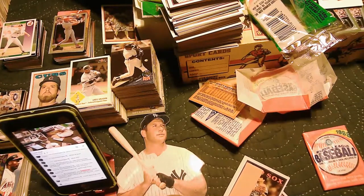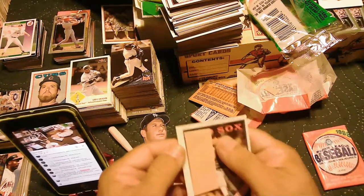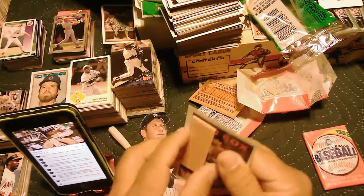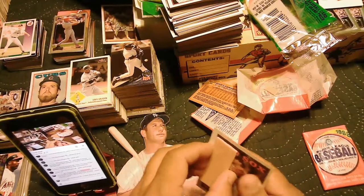Hey, I got the gum off of one piece. I am not eating that. That just looks like it's got the chicken pox or measles. It's got pink dots on it. Come on. Give it up. Give it up.